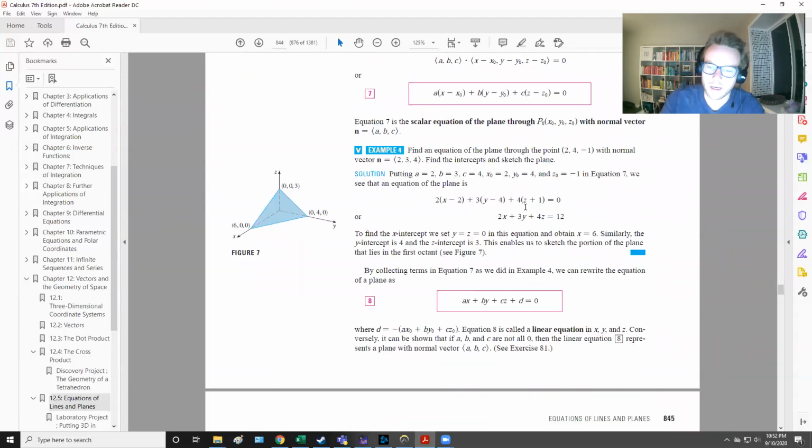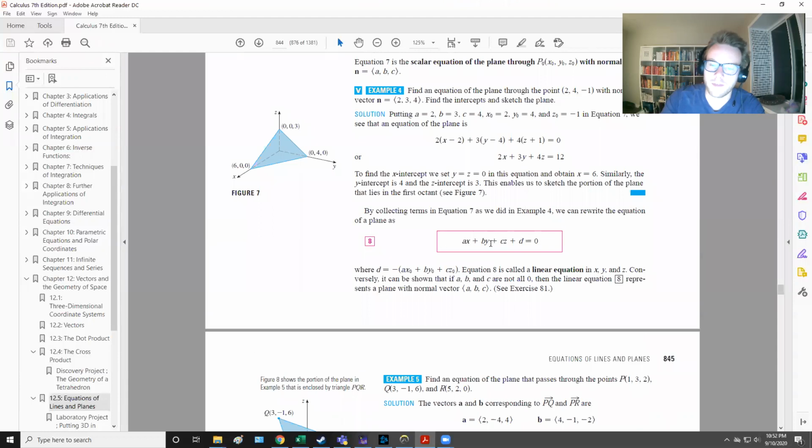Of course, this right here is just going to be some constant: a x naught plus b y naught plus c z naught, multiplied by a negative. That's just some constant. So if you'd like to, you could write your equation for a plane a little bit simpler, but you lose some information. I don't really like this one so much, but sure, that's true.